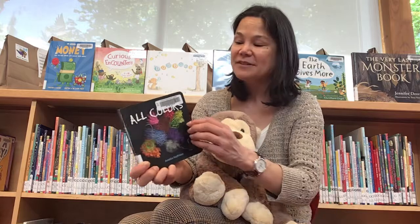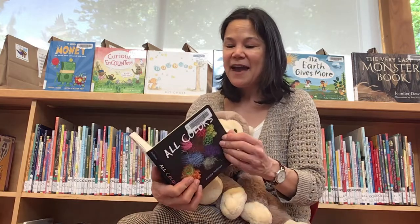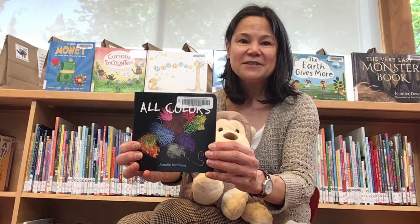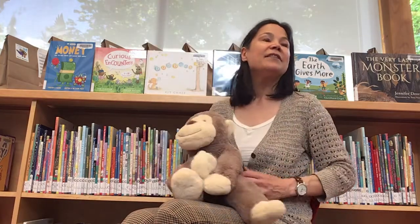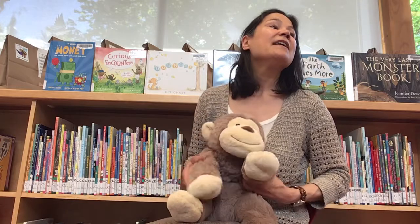These are all board books, so they're heavy duty. Baby can handle them as much as they want. They're indestructible. All right, I think we'll say goodbye for another baby time.